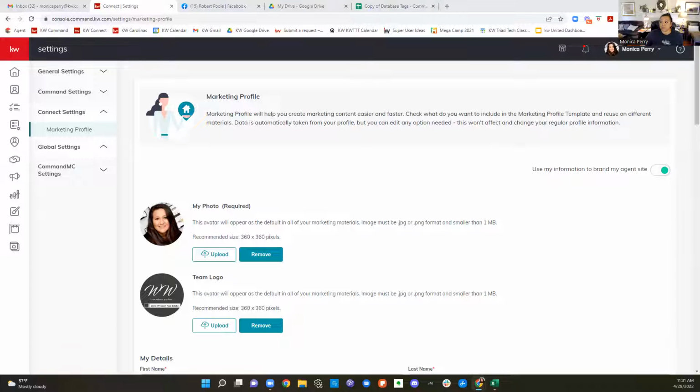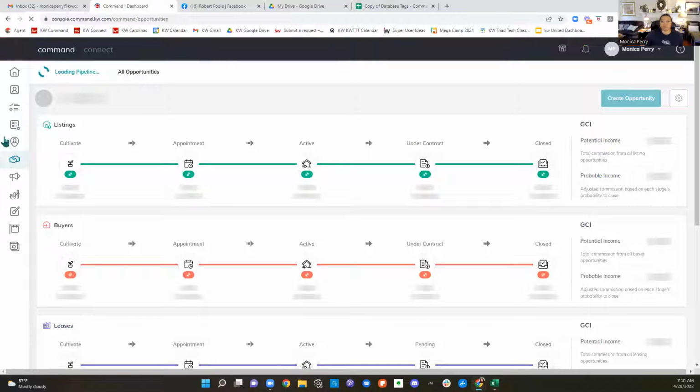Check chat. How do I delete a team from a previous market center? Jamie, you will have to get with the market center administrator from that previous market center. One of the problems could be, let me get back in here.